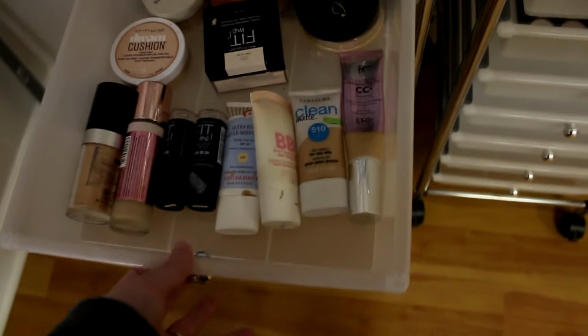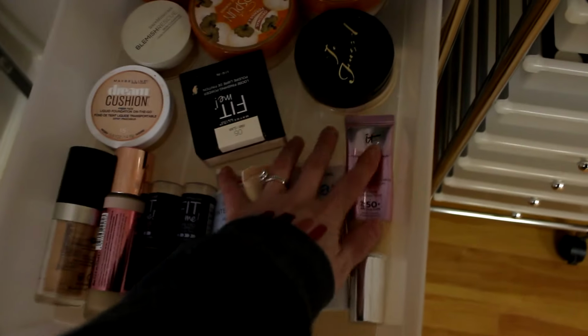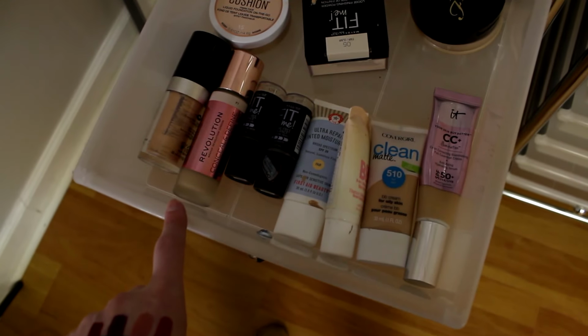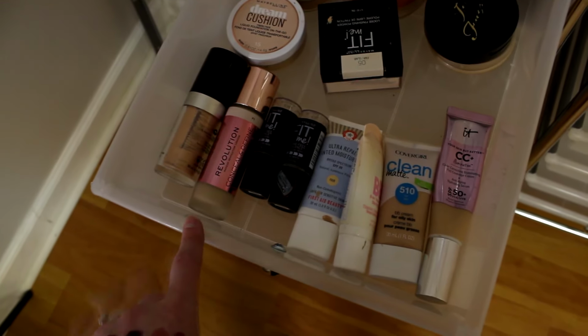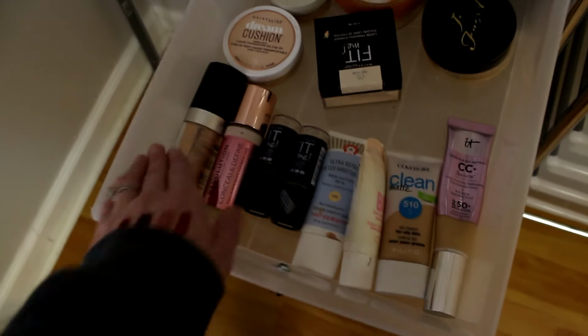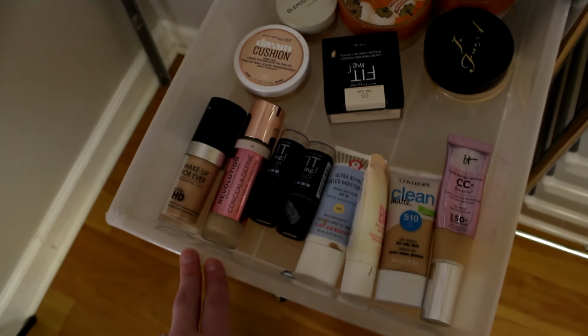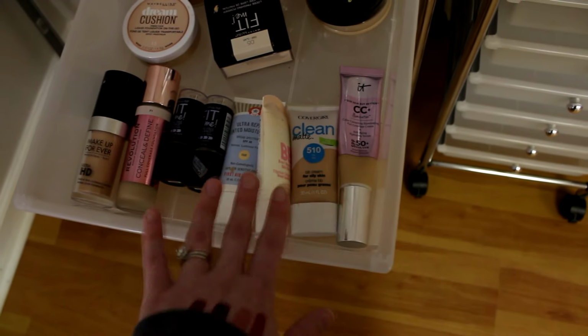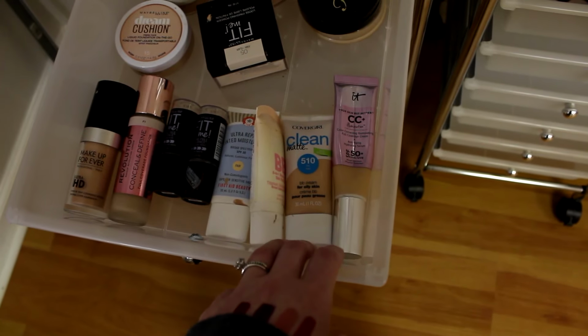This is my second foundation drawer, and it's also my powder drawer. So the Makeup Revolution foundation, this is the Conceal and Define. They just came out with another one, but I use this every day as well. And then I have the Makeup Forever HD, and then a couple more Maybelline. And then I just have all of my BB cream, CC cream, and tinted moisturizers here.